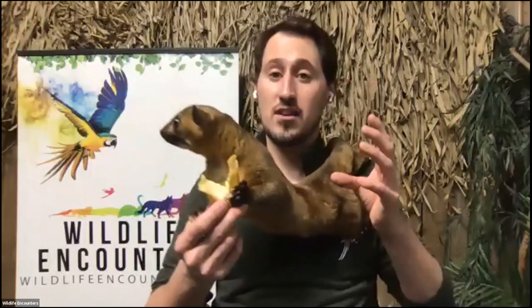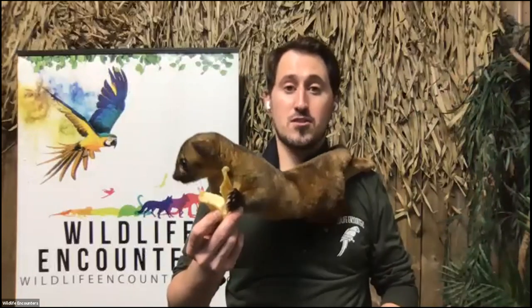But he's got to watch out because there's a lot of predators in the areas where he lives. There's big hawks and eagles that will swoop down and pick him up. We actually have an owl here at Wildlife Encounters. He's huge. He would easily be able to eat this guy if they ever met in the wild. So he's got to be able to watch out. So those feet flip him backwards, and he runs right down the tree. Easy way for him to escape from predators that may try to hurt him.